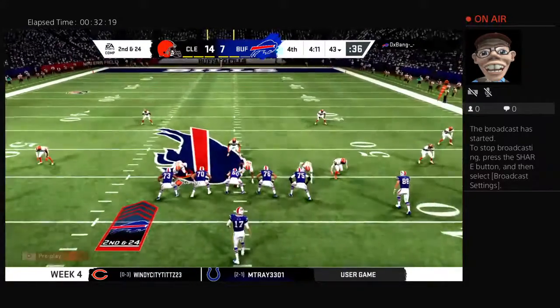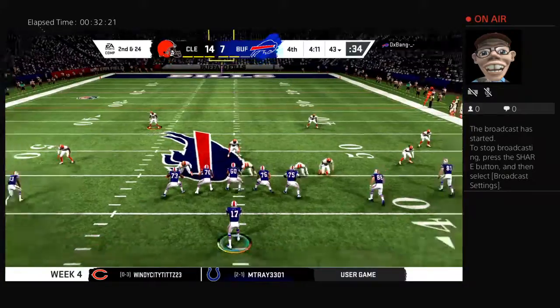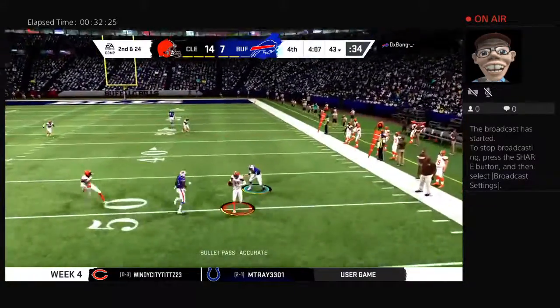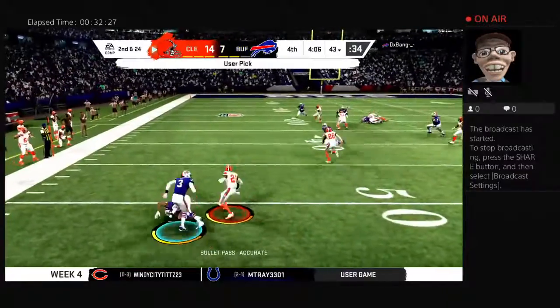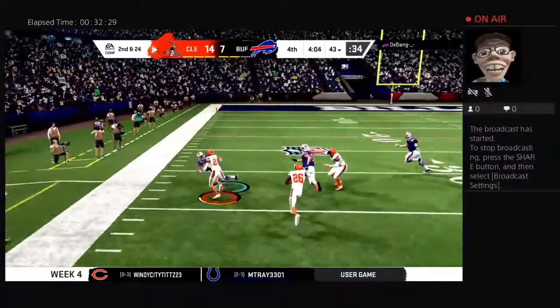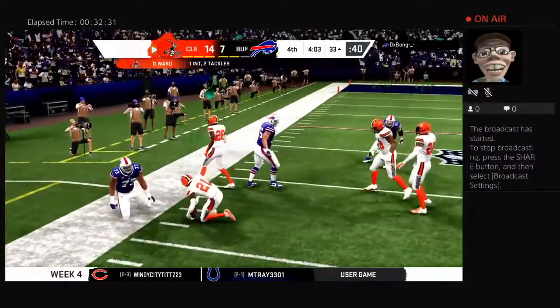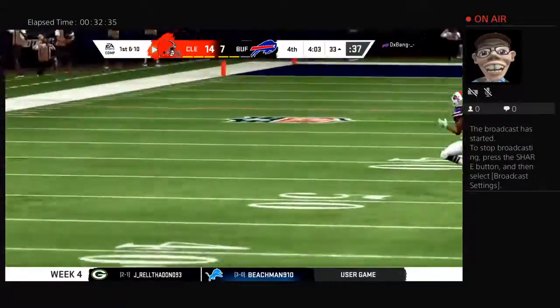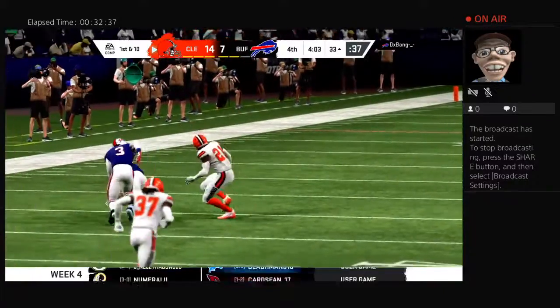Pass protection has been a problem all night long as they come up facing 2nd and a bundle. Now Allen. And for a 3rd time tonight, he's intercepted. Picked up by Denzel Ward. And he's able to get it back to the 33-yard line. So now he's equaled his interception total from a week ago.